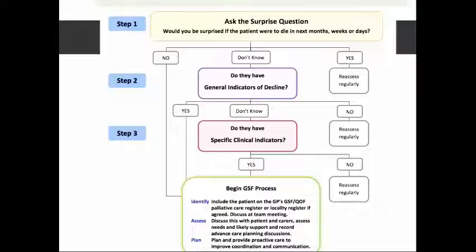And there are some really good community-based palliative care tools. We thought we would use the Gold Standards Framework tools. It's a UK palliative care model, and they have that 50-50 question, but they've also got specific clinical indicators, and we used them.